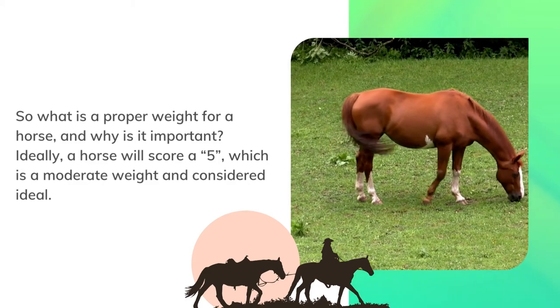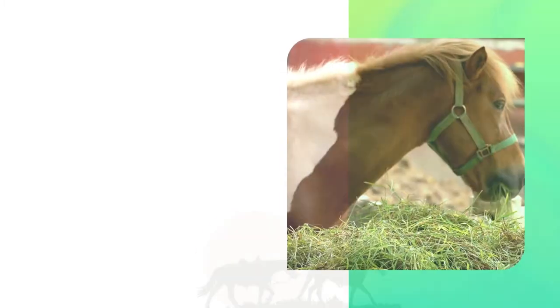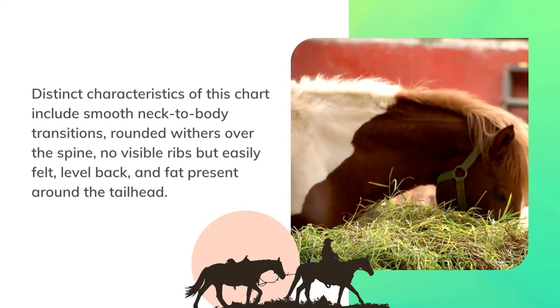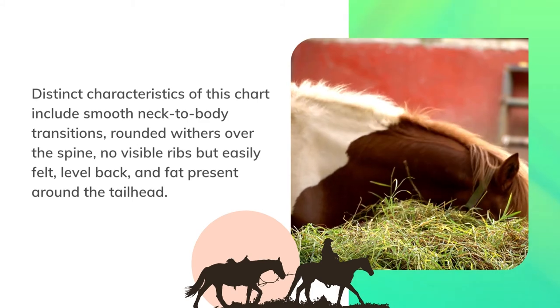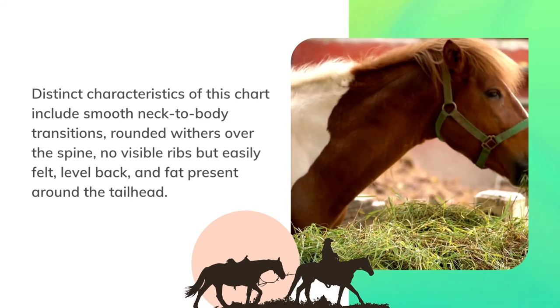Proper weight. So what is a proper weight for a horse, and why is it important? Ideally, a horse will score a 5, which is a moderate weight and considered ideal. Distinct characteristics of this chart include smooth neck-to-body transitions, rounded withers over the spine, no visible ribs but easily felt, level back, and fat present around the tail head.